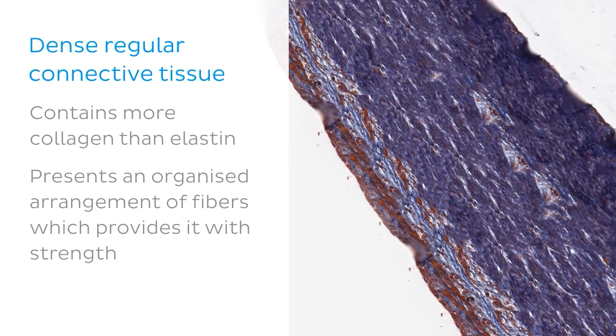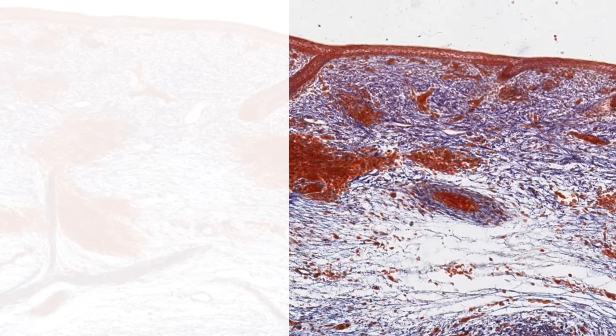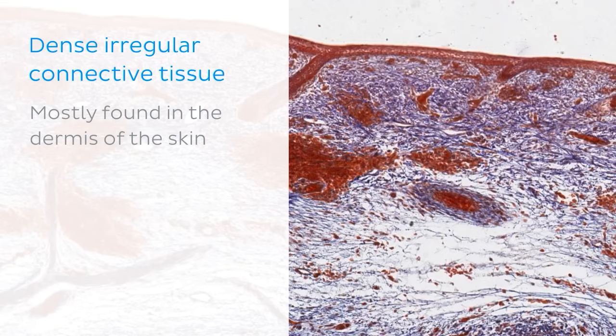This tissue forms strong tissues such as ligament and tendon, which you can see now on your screen. The second type of dense connective tissue is known as dense irregular connective tissue, which is mostly found in the dermis of the skin. And as you can see, it has a more haphazard arrangement compared to its tendinous and ligamentous cousins.